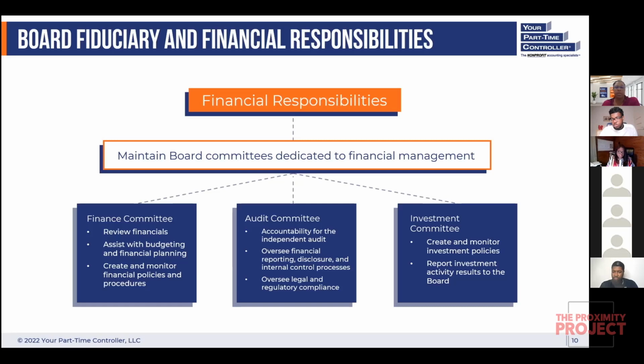Your audit committee, again, this can be an ad hoc committee or it can be a component of your finance committee. They're going to be responsible for the accountability for the independent audit. They're actually the ones who are supposed to engage the external auditors. It should not be management. It really should be the audit committee. Management kind of shepherds that process, but the audit committee should be reviewing that, approving the auditors, and reviewing the audit reports when they come through and having those meetings with the auditors.